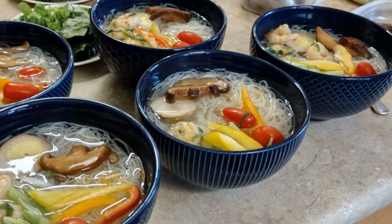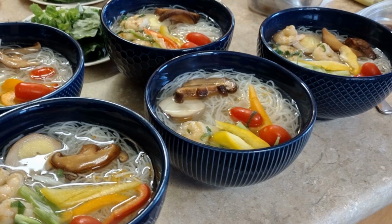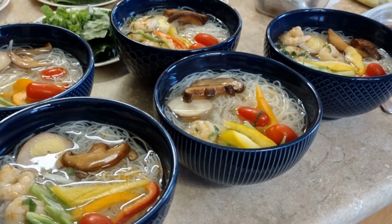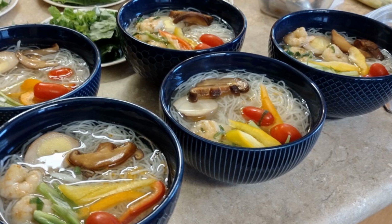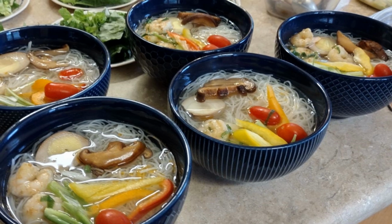When it comes to noodle soup, there's only one kind of noodles that I really enjoy, and that's rice noodles. I remember when I was in Vietnam about 7 or 8 years ago, I stayed in a hotel, and breakfast time, they always serve rice noodle soup for breakfast. And in Vietnam, they call the rice noodle pho. So I will have that every single morning, and I never got tired of it.